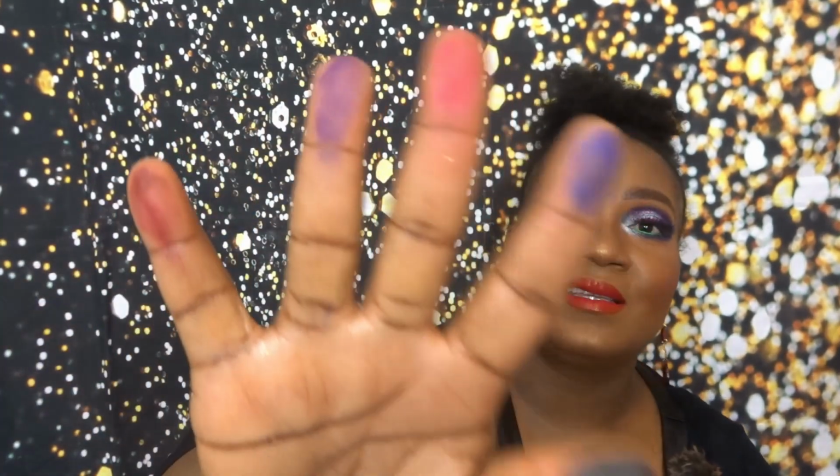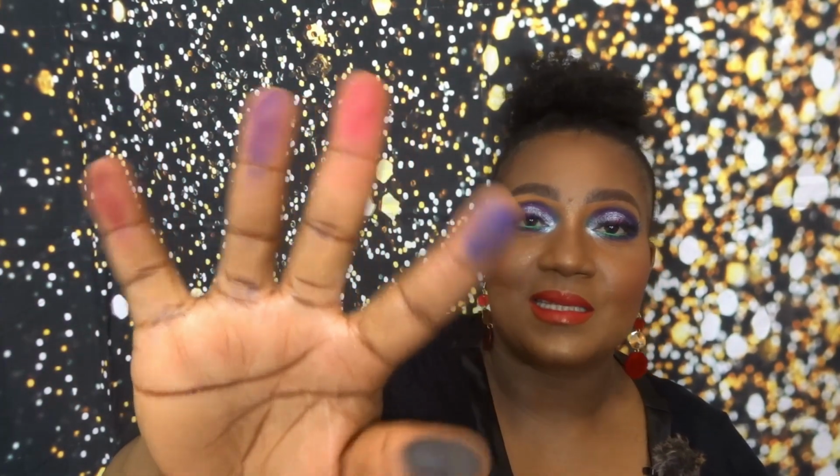Look at my fingers. Look how pigmented the shades are. So they are definitely, honestly, I am so happy. So happy to be testing this brand out, and I'm satisfied. I'm happy with everything I've used. My eyes, the swatches, they are just so gorgeous. Okay, let's move on to the Shimmer Down palette.